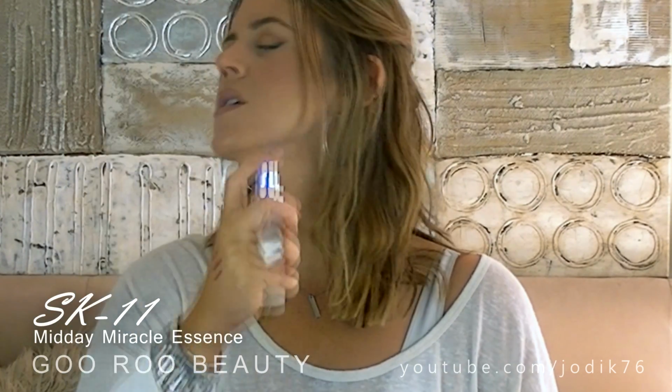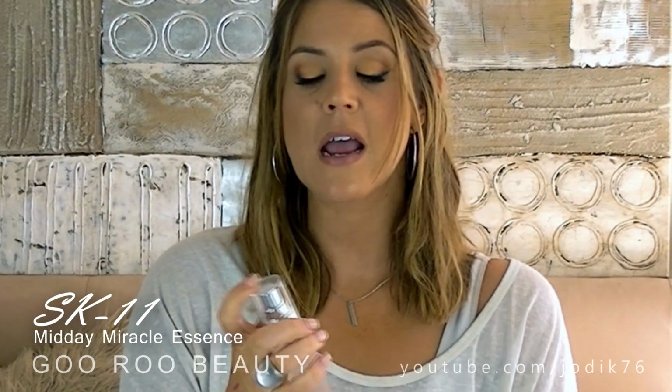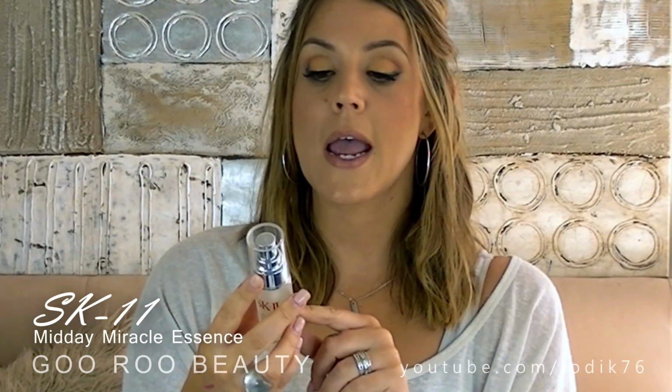This one is meant, as you'd guess from the name, as a midday touch up on your foundation throughout the day when you need that little bit of hydration. It's a very nice fine spray. You do have to hold it quite close to your face to get that feel, but a very nice spray, made in Japan. Haven't formed an opinion yet on that, but excited to give that a try.